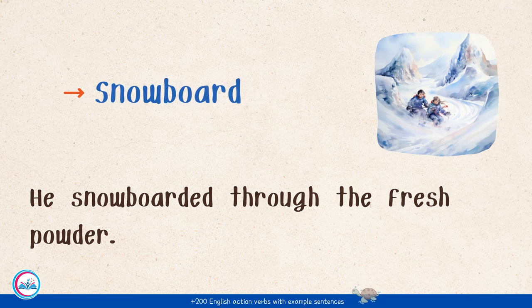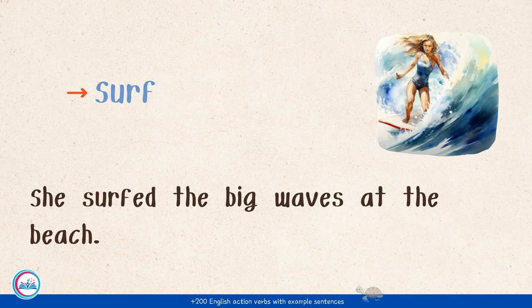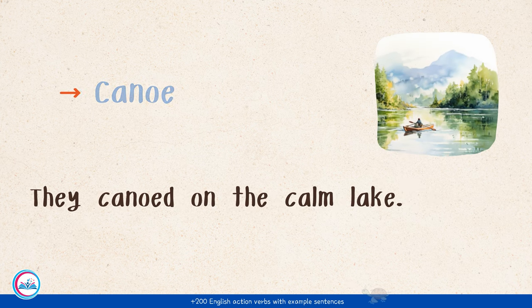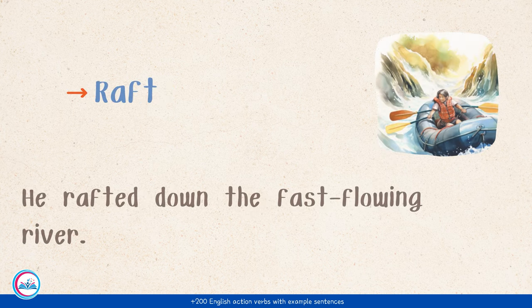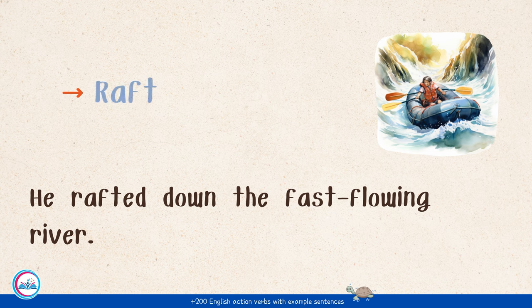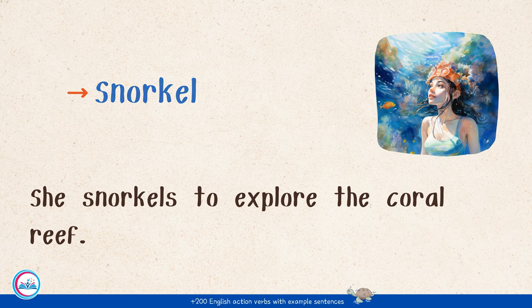Snowboard. He snowboarded through the fresh powder. Surf. She surfed the big waves at the beach. Canoe. They canoed on the calm lake. Raft. He rafted down the fast-flowing river. Snorkel. She snorkels to explore the coral reef.